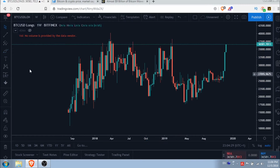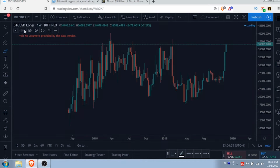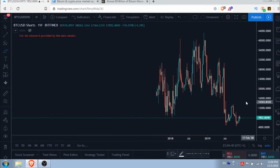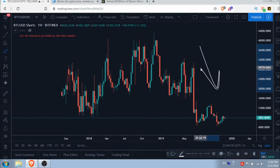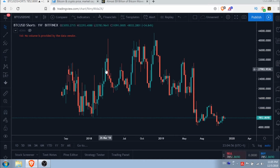So this is not good, because at this point if we check the shorts, we can see here that shorts are still not moving from the downside, and that's also not good because they are at all-time lows on the Bitfinex charts over here, which means that if the longs start falling down from the cliff, we could potentially see shorts starting to climb up and pushing the price further lower. So this is not such a good sign.